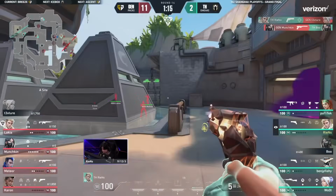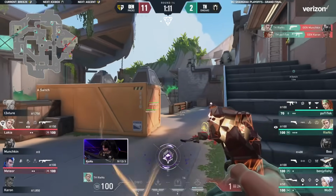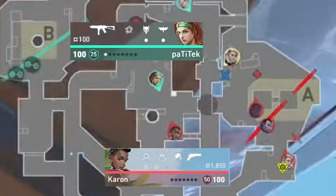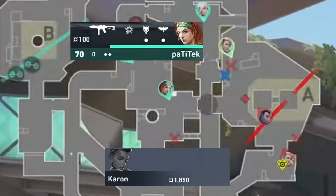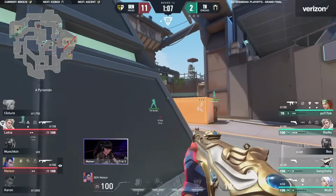And this type of buy is much harder to make work on attack than it is on defense. This means that Gen.G are particularly vulnerable to force buys, which Heretics have to do in this round anyway if they want a chance back in the game. You can see that Charon loses a 1v1 to a Stinger in mid with his Sheriff, and if he had a Spectre, this round probably would have turned out completely different.